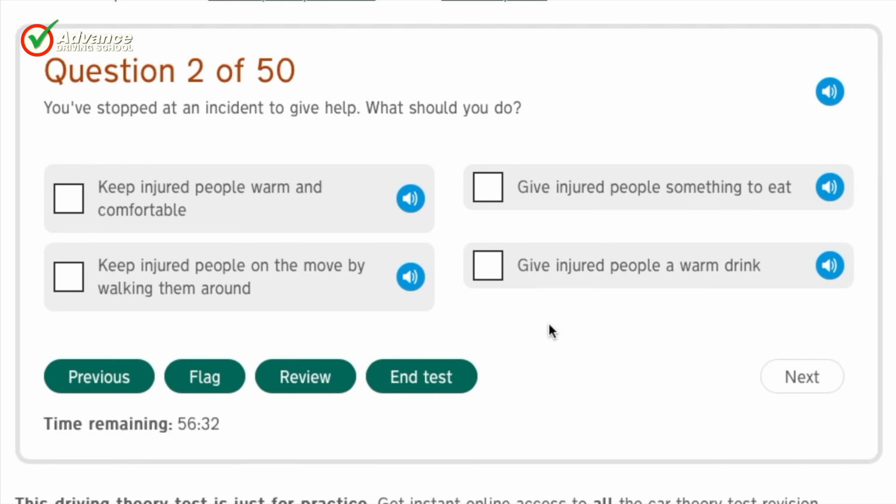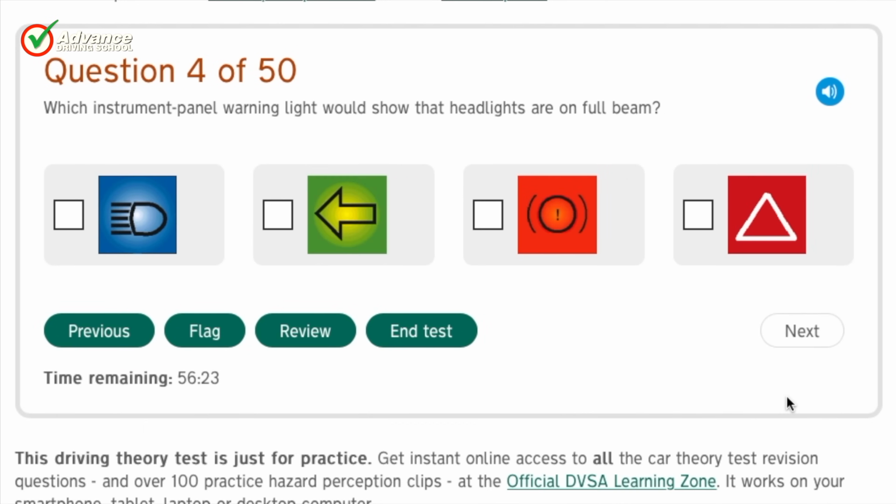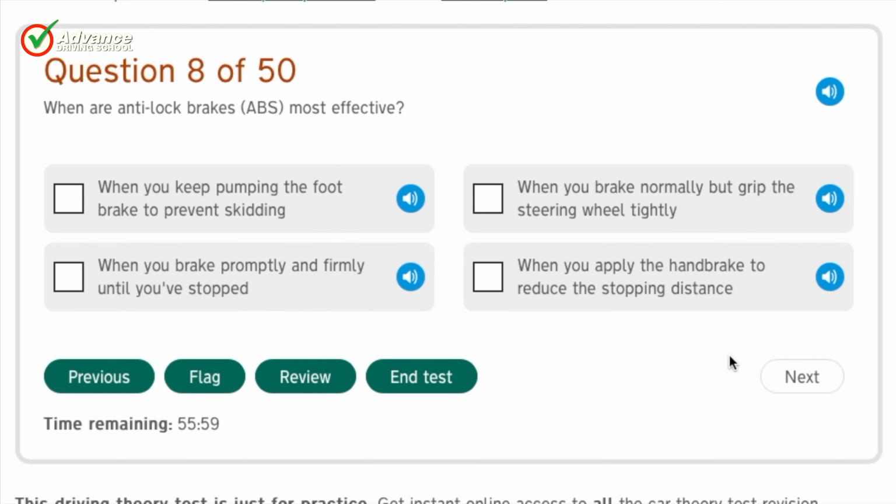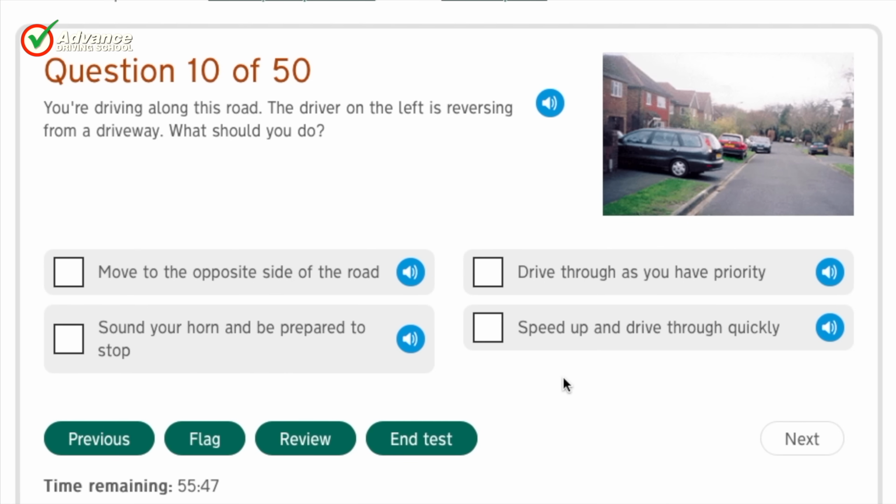Whilst the theory test adds another challenge before you can get on the road as a full licence holder, knowing the rules of the road is crucial to staying safe behind the wheel. To pass, you must give at least 43 correct answers to 50 questions.